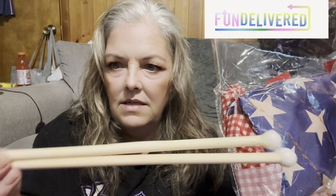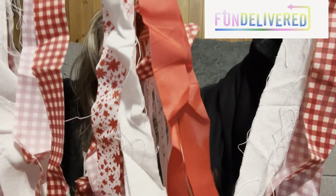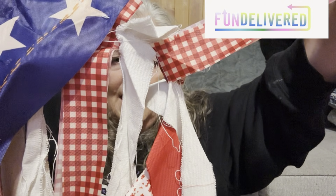Ooh, I almost discarded that multiples. Ah, this looks like it is a flag. I see, or is it chopsticks? What the heck is that? Two of these, whatever that is. Oh dear. Okay. I don't know, but it looks like a hot mess. Whatever it is, it's got strings going everywhere. It's got a little bow.